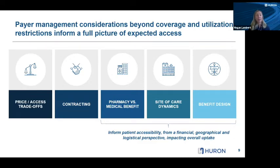Contracting, we know, has also historically been limited in oncology, but we also need to understand that as the whole marketplace is evolving, what is the potential need for or benefit of contracting, including value-based contracting, which some manufacturers and some payers might be interested in. In terms of the pharmacy versus medical benefit, it's not quite as easy as it used to be, in the sense where the route of administration used to drive what benefit a product was covered under. But we are seeing a lot of payers shift drugs towards the pharmacy benefit, which can have significant implications for patient out-of-pocket contribution, as co-pays or co-insurance can vary significantly between medical benefit and pharmacy benefit, depending on the plan.